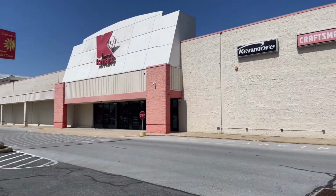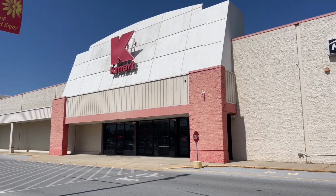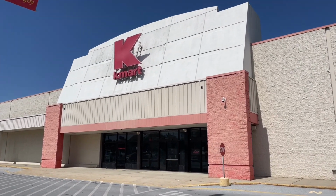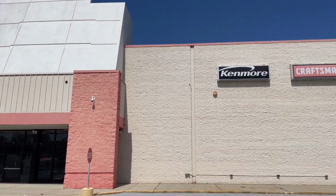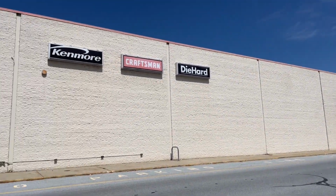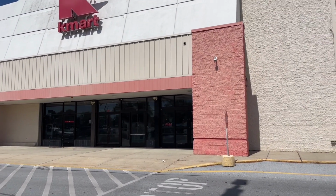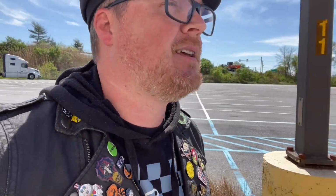So awesome. This still exists, sort of. I mean, again, it doesn't actually exist. You can't go inside. It's no longer a Kmart, but the signage still exists. It's like a throwback. It's like it's trapped in time. I feel like I'm going back in time just walking out here. Even though this was not my Kmart I used to go to as a kid, this was not my local Kmart, it just reminds me of my local Kmart. And I do miss it.